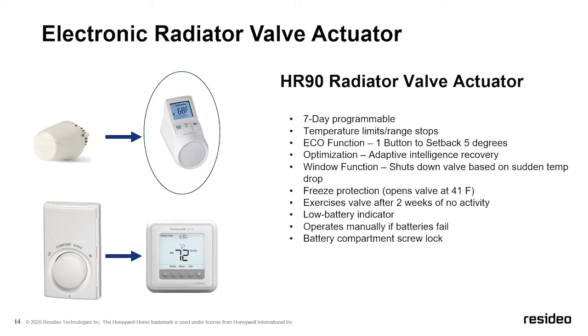And since it's operating off a battery, we got a low battery indicator. So it lets you know when it's time to change it from a maintenance standpoint. And the analogy, as I had mentioned earlier, that I continue to give with these is think of upgrading from a thermostat in your wall that just has a low to high to a programmable thermostat. This is what you see in almost every single home today, whether it be programmable or even just a basic digital. This is kind of the world that we live in today. So this is the migration that we're starting to see on the radiators now.